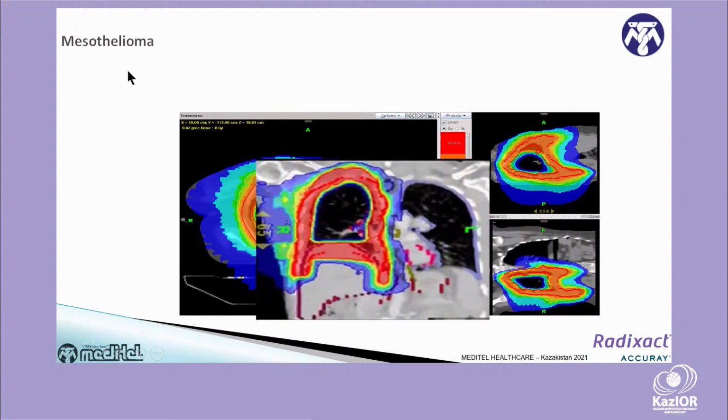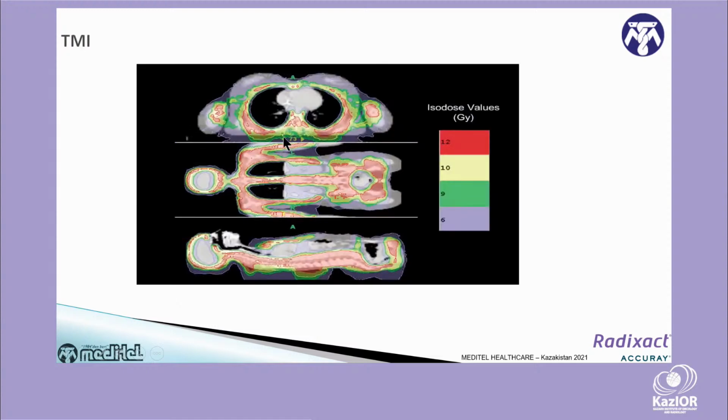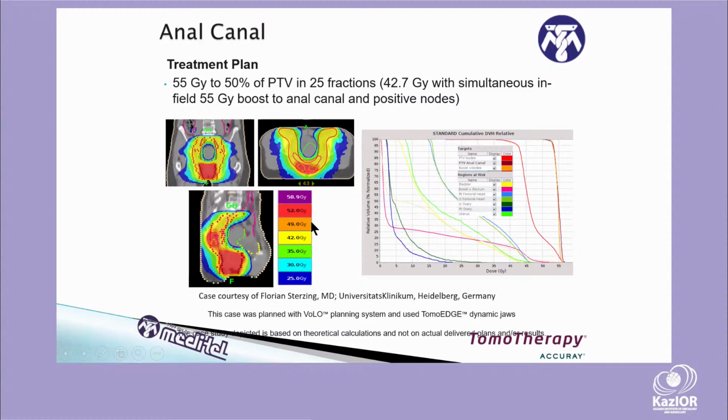This is another dose distribution you can get with only the Radixact. This kind of dose shaping you can only get with the Radixact because, as we discussed, we can block anywhere. If you have a surrounded or donut-shaped dose distribution, this machine can do it. And the mesothelioma treatment, as you can see, we can protect the inside of the lung. This is another lymphoma treatment, and it's a really large treatment field. But as you can see, sparing the lung, TMI, and also another TMI and TBI. This is TBI with the lung and also optical organ sparing. And also anal canal.